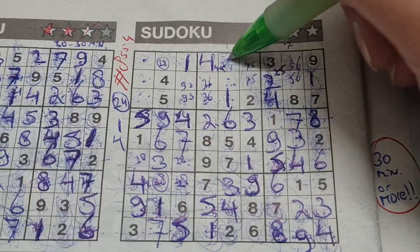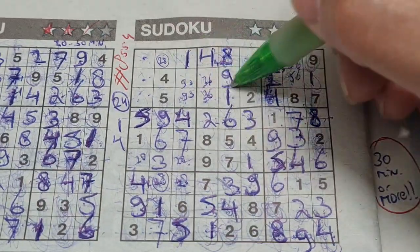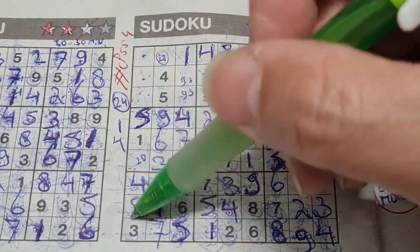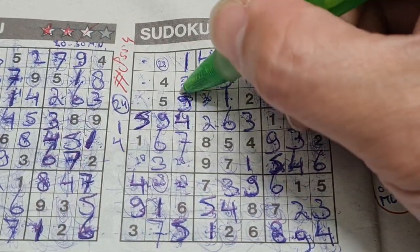We have a 9 in this row. No 9 there. 9 should be here. 8 goes there. 9 in the first row, 9 in the second row. So in the third row, the only 2 places left for the 9 should be here or there. We have a 9 in the first column, no 9 there. 9 should be there. And I've eliminated here the 3, so the 3 goes there.